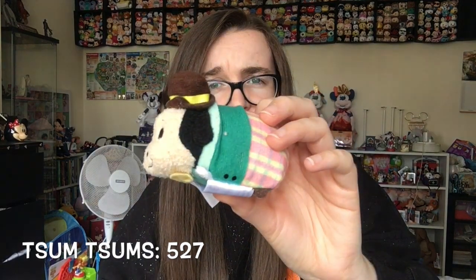Moving on to Toontown, I've just got 2. The only other Toontown ones I think they sell are the Roger Rabbit and Jessica Rabbit Tsums, which I do already have and I have shown to you previously. So I've got Horace, who is really dapper. I usually put them with the Main Street Tsum Tsums, even though that's not where they belong. And I've got Clarabelle as well, who's really cute.